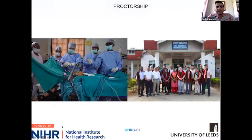So following this training program, the rural surgeons then participated in proctorship, and this happened in their own settings. The first setting where the rural surgeons were being assessed as part of the target training was in a tertiary hospital in Kolkata, but this was in their own setting with their own staff, with their own healthcare setup that they had.